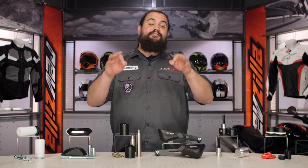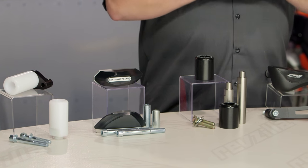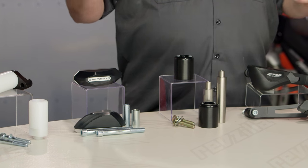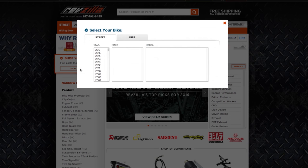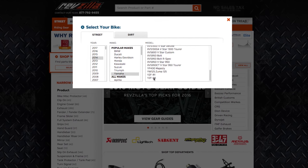You should be looking into a set of frame sliders for your bike if you're looking to protect it. We're gonna have stuff that's really made for bikes across the board. Everything's gonna be reasonably application specific though, so throw your bike into our bike finder, we're gonna show you the stuff that fits your bike precisely.